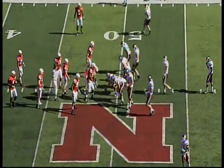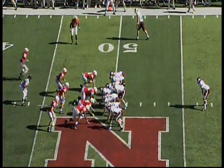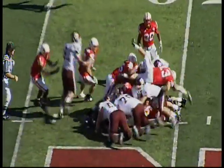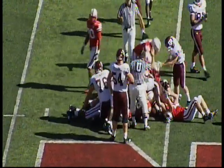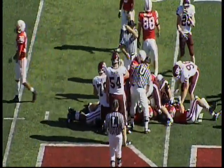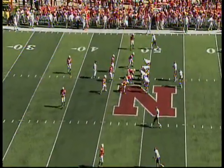And now it's fourth and very, very short. Single setback, Goodson. McGee will sneak again, and he is still trying to get across the line of scrimmage. It looks like this time they're going to mark it where I had it last time, at the 48 and a half. Second possession, A&M.